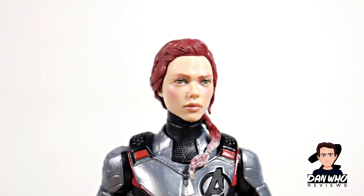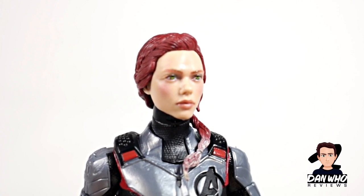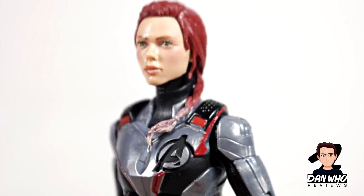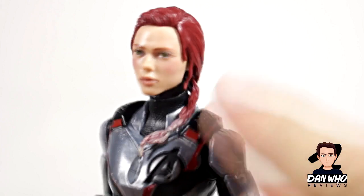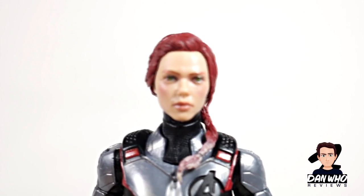And here we have a closer look at Scarlett Johansson, and again, great job. I do think Hasbro like Scarlett Johansson, as their head sculpts for her are always very, very nice. I like the blush, but the face from certain angles definitely looks like Scarlett Jo, and I like the red hair as well, and she's still got that tint of blonde from Infinity War, which definitely shows time passes in Endgame. So yeah, looking very, very nice.